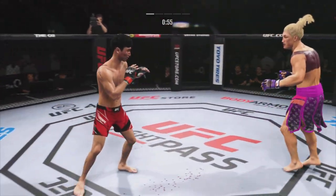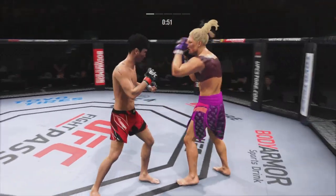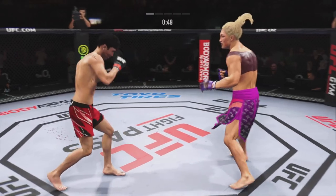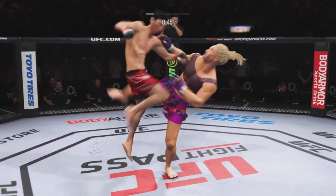To connect to the body, and if you're the defensive fighter here, you got to make sure you don't eat too many more of those. You cannot eat too many. You got to get the elbow to the side, because otherwise, it's going to land one that's going to shut everything down.